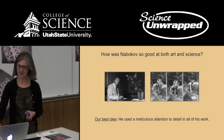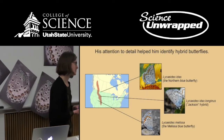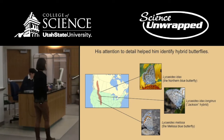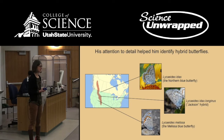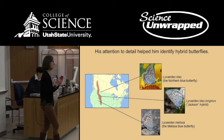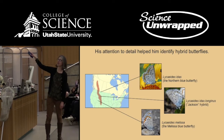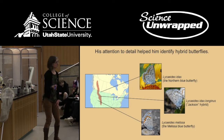All right, speaking of his love of the details, he named five subspecies in the butterfly genus Lyceides in North America. Okay, we haven't talked about subspecies yet. What are subspecies? So subspecies are subordinate to species. The subspecies name is tacked on to the end of the species name. So remember, Lyceides is the genus name, itis is the species name, longinus here is the subspecies name.